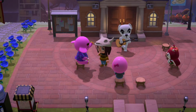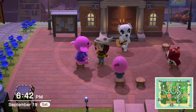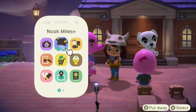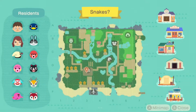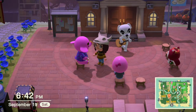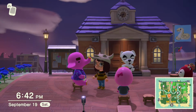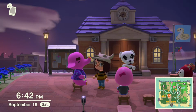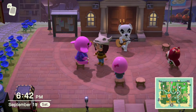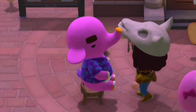I had just randomly seen him on an island hunting, and Elijah, my wonderful editor and best friend, who I share this island with, if you see on our map, there he is, up there. But I was doing a villager hunt, and Elijah would not let me leave Paolo because of his amazing eyebrows. And just because of that, I took him, and I've fallen in love with him. He's amazing. So let's see what he has to say today.